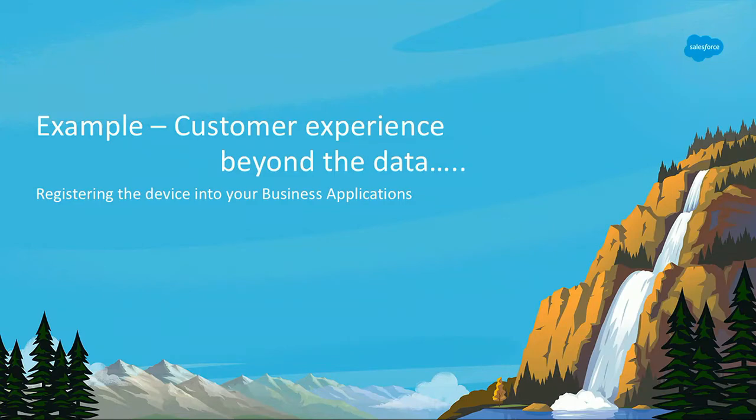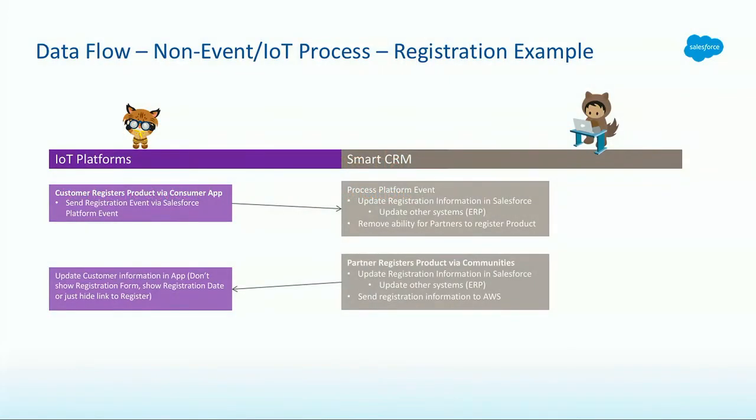So what we're going to do is talk about registering that device and what that looks like. There are a few different ways that a device might be registered, right? In our example, maybe it's a hot tub that we're trying to get registered, and there's a dealer installing that hot tub. Well, one way, after that hot tub's installed, the customer might go to the app and scan the QR code and be able to register that hot tub to them directly. That is one way. And when that happens, what are you going to do? You're going to send that via a platform event, and you're going to update that asset record. You're going to say, hey, we now have a registration record. This is the registration information.